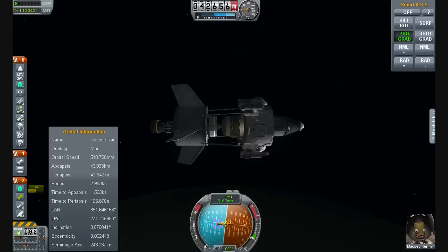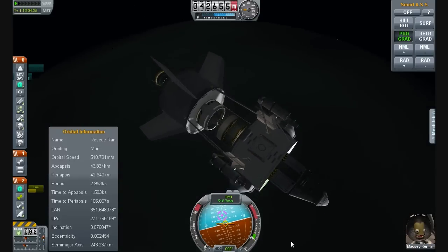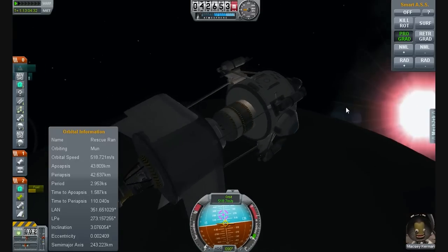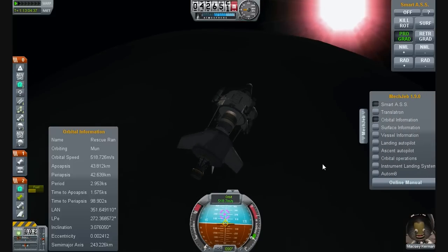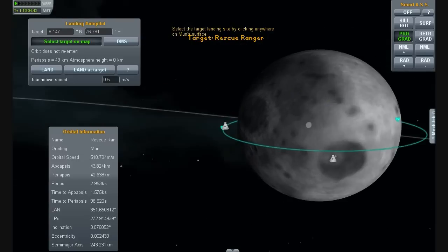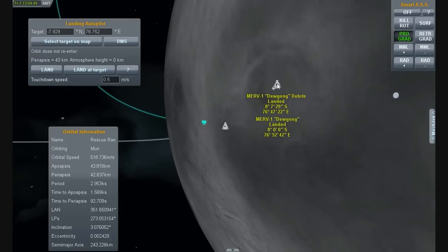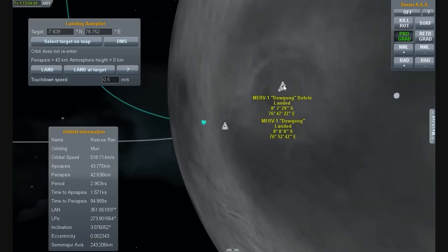So what we've got here is a one-man capsule carrying a crew tank part, and we're going to rescue our intrepid explorers. Now, this time we are going to use the landing autopilot, select point on map, and actually do it properly. And we've done that. Did that select? Yes, it did.